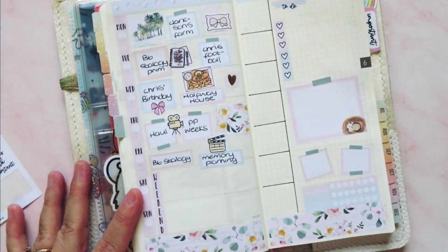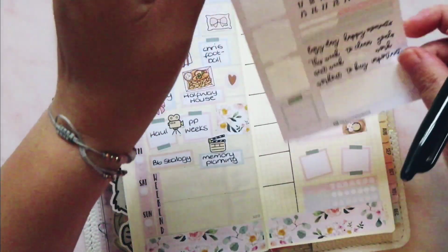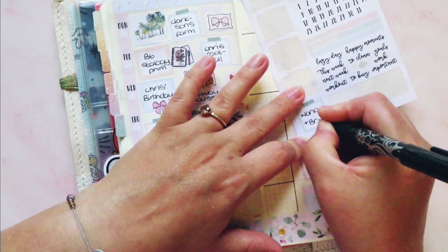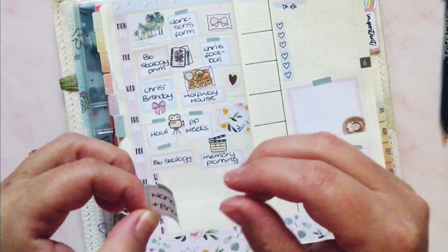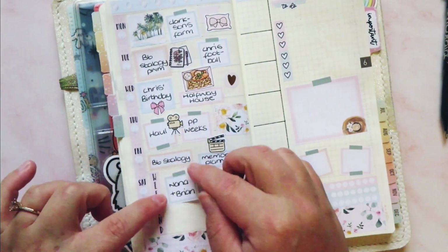So there we go with that. And then moving on to Saturday, it says we went to see my Nana and Brian. So we'll put them on. There we go.